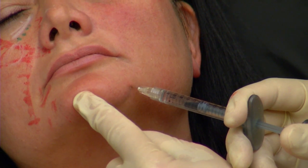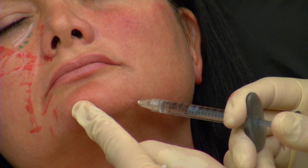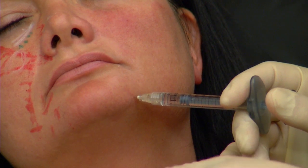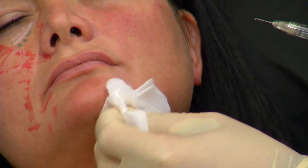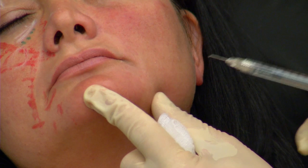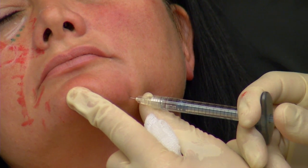lift and inject. And we could see how that's filling up. And the reason I start at the base is to give support. So that is different than what we said before about starting up and moving down. This is the exception. And you could already see the difference, that you don't have that crease that we had before. And another one here.